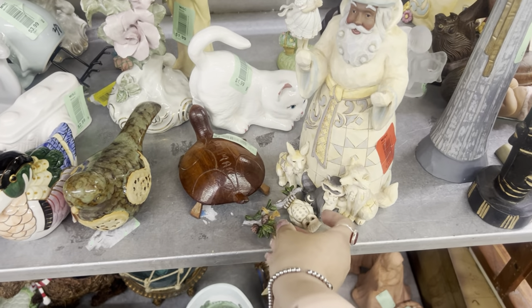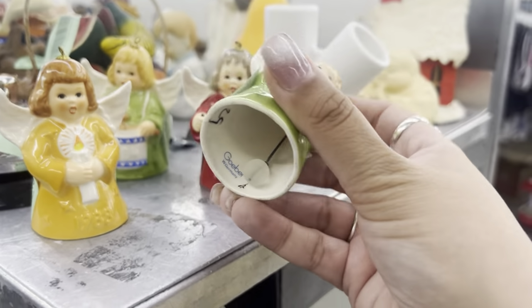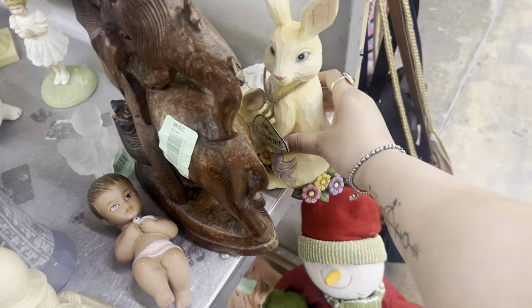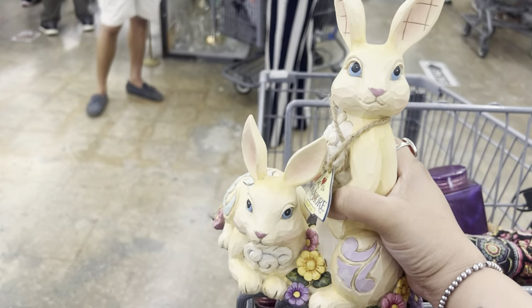Put it here so it doesn't break further if someone picks it up and it drops. Oh, look at these little things. Goble. $3. Okay, this is what I'm seeing back here. I want $20 for this one. How is that even possible?